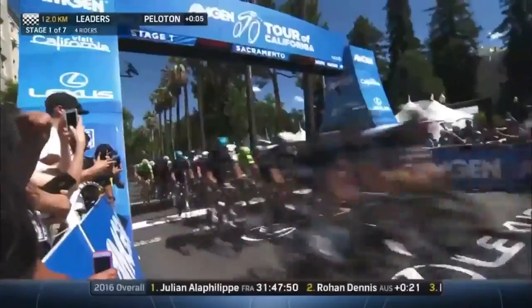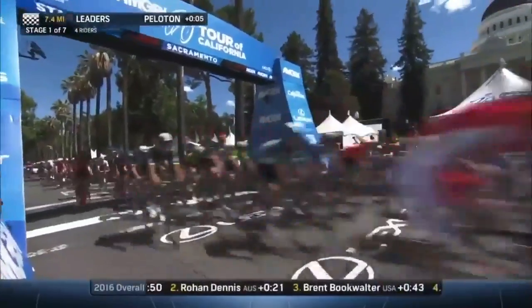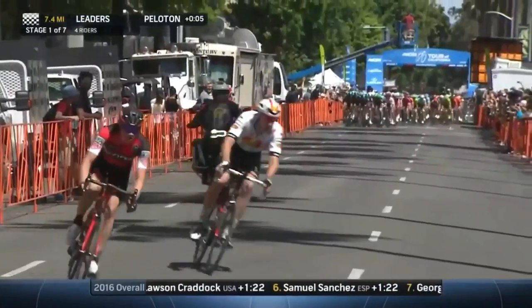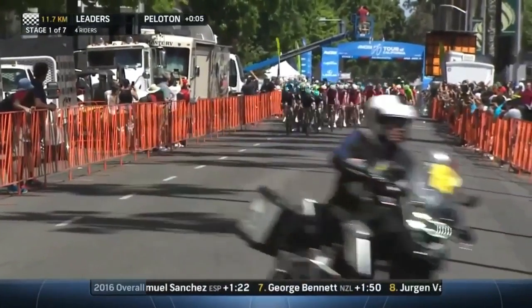Now there's lots more control. The dark blue jerseys there are on the front of the main field. That was Team Sky. There's the Capitol building just in the distance, and as you can see, there's a great crowd out there.